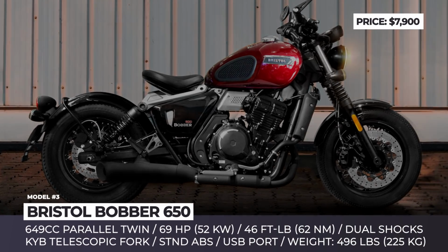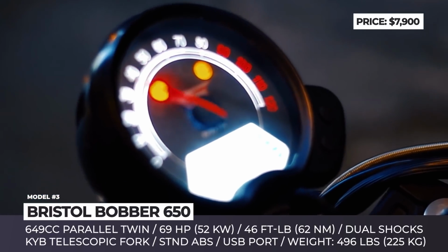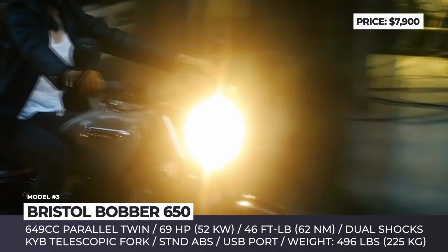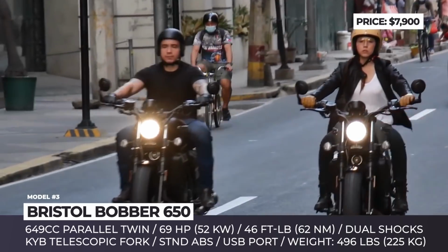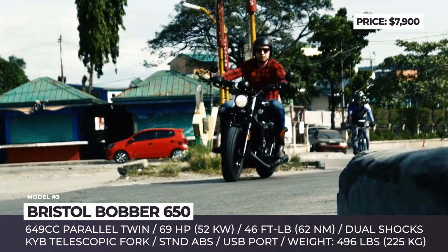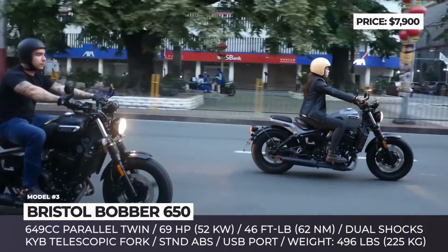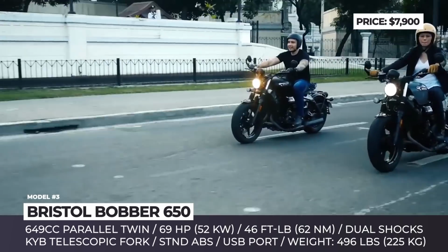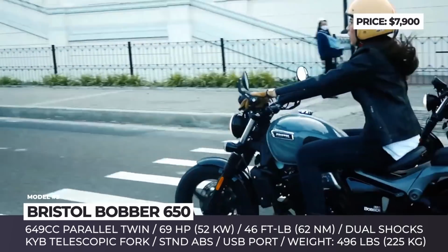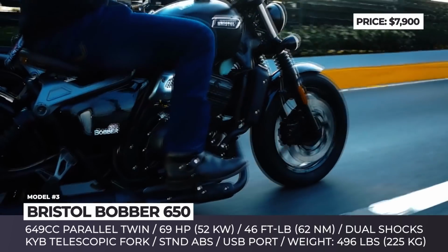Bristol Bobber 650. The young Philippines-based Bristol Motorcycles continues to grow rapidly. So 2021 marks the launch of the most powerful model that the company has made thus far. As its name implies, the bike features custom bobber styling, partially mimicking the famous Triumph Bonneville. The Bristol Bobber 650 has a round headlamp, a low 29.1-inch seat, mid-mounted foot controls, and overall comfortable ergonomics.